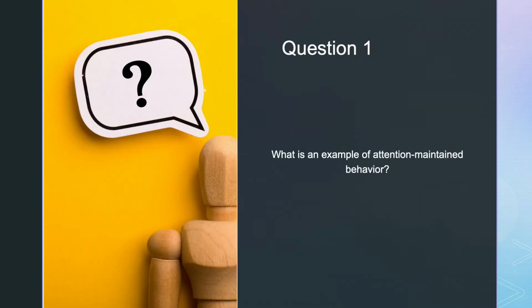So with that comes our first question. What is an example of attention maintained behavior? I also would like to note that there are 4 questions within this whole presentation today. And I've listed all 4 questions at the end on the last slide. That way you can have all 4 of them in one spot instead of having to pick through the entire thing. Or you can just sit here, watch the video, and answer them as we go. Your choice. I'd like to give you options.